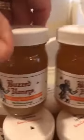This is, I think, a carrot. This is from a really cool beekeeper out in Los Angeles. So we're always rotating our curations.